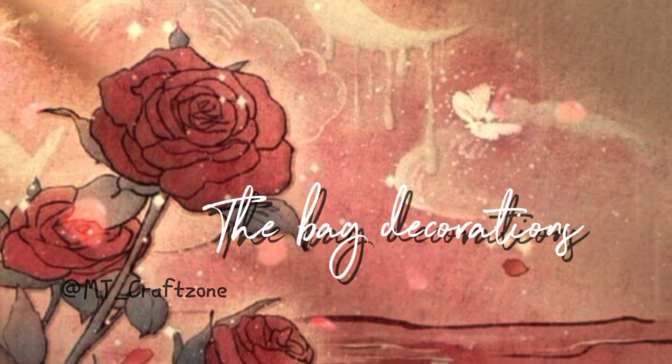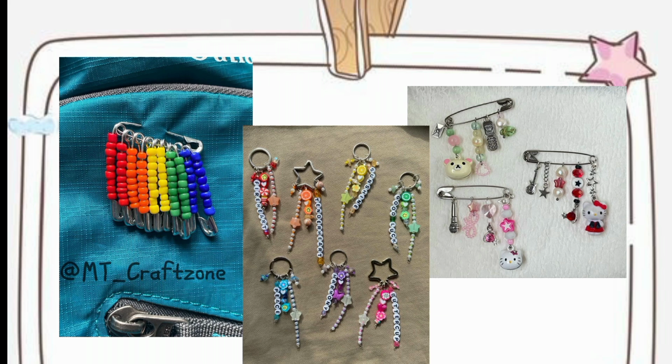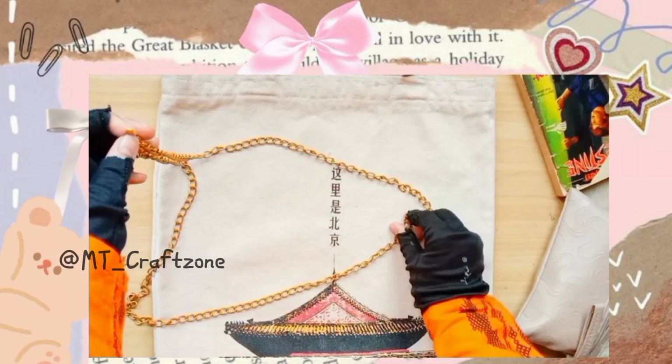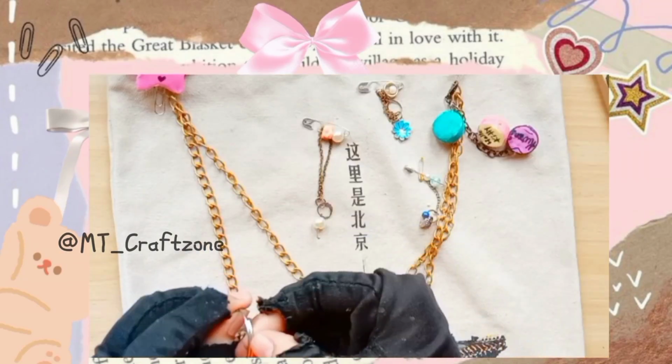The bag decorations. So Pinterest is full with these type of pictures. So let's just DIY a bag. A backpack or a basket is necessary to carry all your essentials and goodies. If you don't have a nice bag, you can just turn an ordinary bag into a Pinterest-inspired bag.